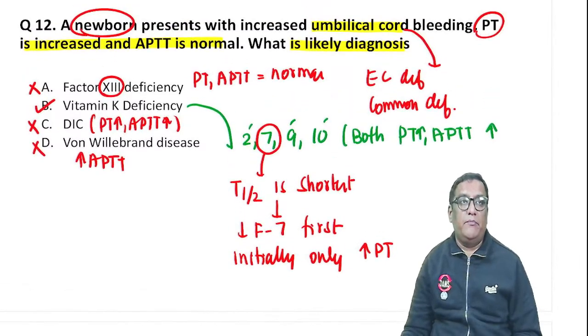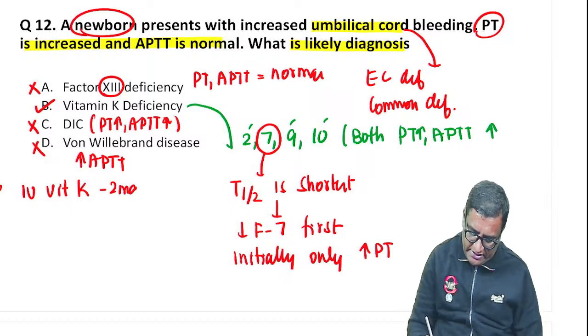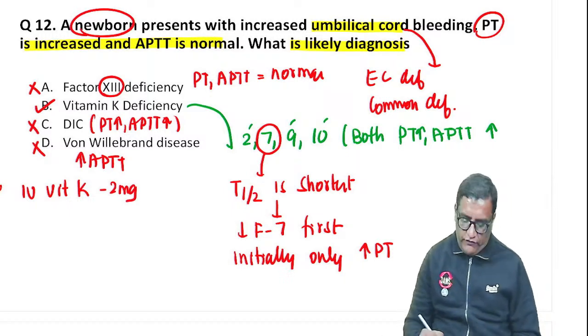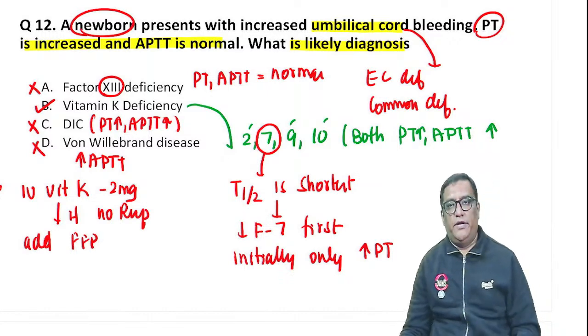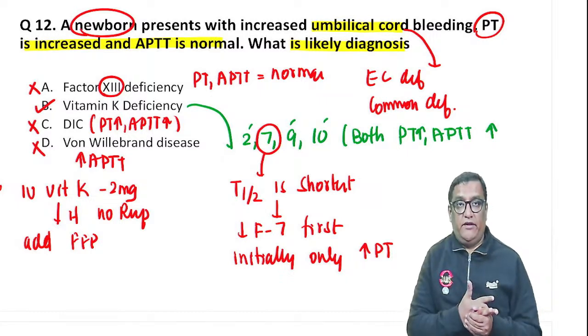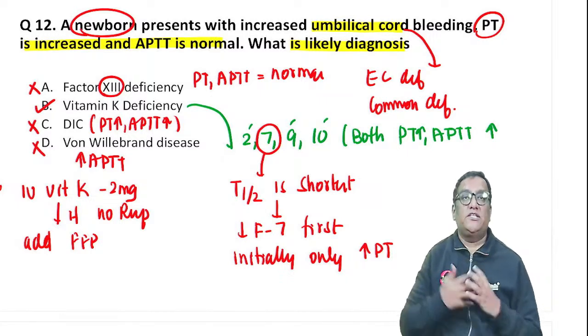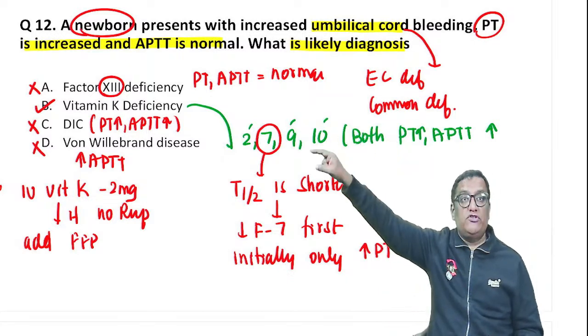In this, what will the immediate treatment be? Okay, treatment of this patient: I will give IV vitamin K 2 milligram stat. If there is no response, then add FFP to the treatment. Yes, correct. For warfarin, we measure PT-INR. We don't measure APTT-INR. Why do we measure PT-INR? In warfarin, both PT and APTT can get elevated. But initially, which will get elevated?